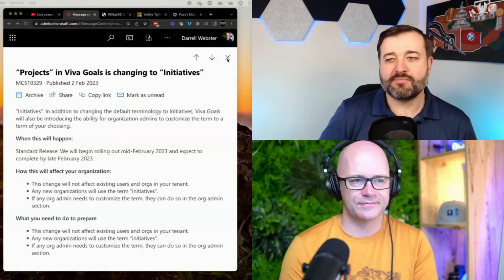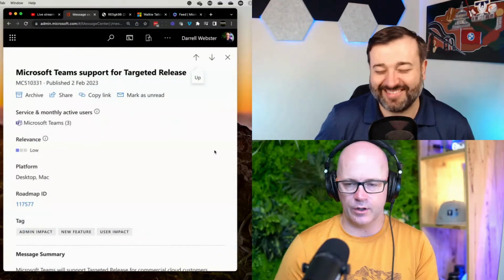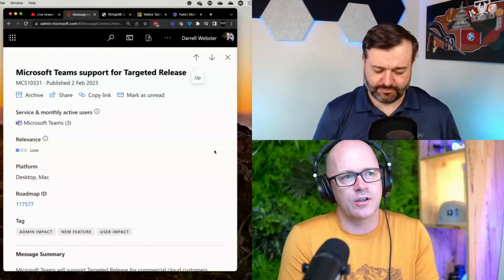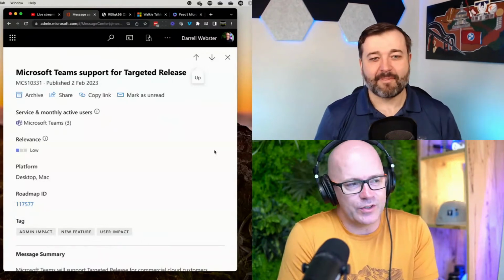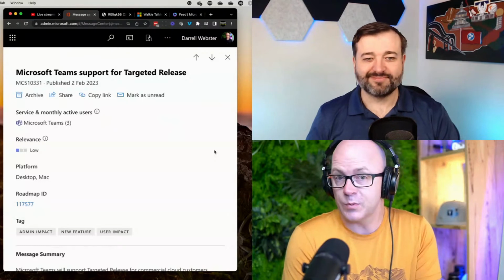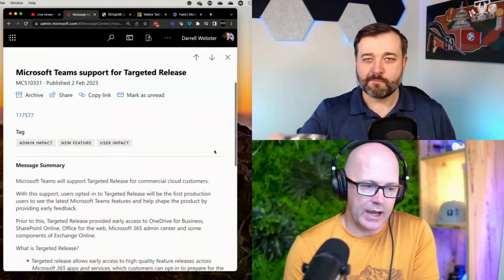And I think Microsoft Teams needs to be on target as well. Oh, yes, they do. They need to align. They need to stop being the rebellious teenager and doing their own thing. Well, Teams is going to align with targeted release, the release pattern for releasing early experiences of software in Microsoft 365, MC510331. It is as it says.